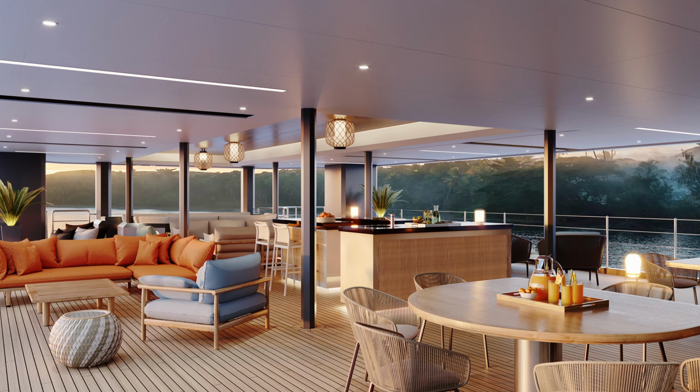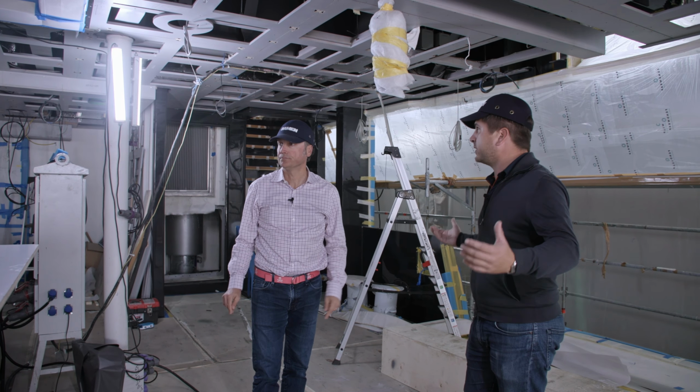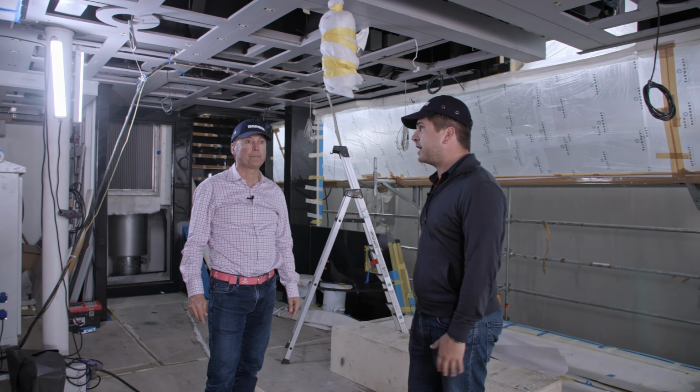That's going to be great. You are going to be so close to the water. And the headroom seems really high in here. The headroom is special. The headroom is something else.